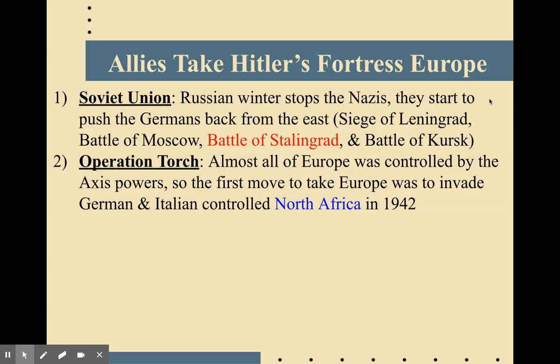Now, if you look at the dates here, in 1942, remember the United States joins the war effort at the very end, and I mean the very end of 1941. Remember December 7th, 1941, the date which will live in infamy, Pearl Harbor? That's December 7th. So you know it's really 1942 when the United States gets involved.